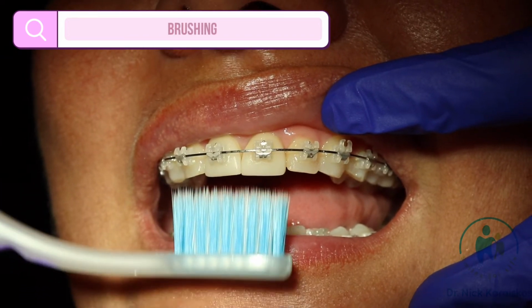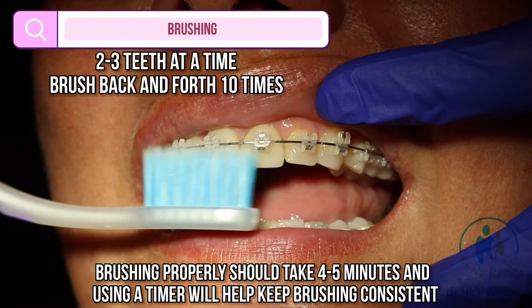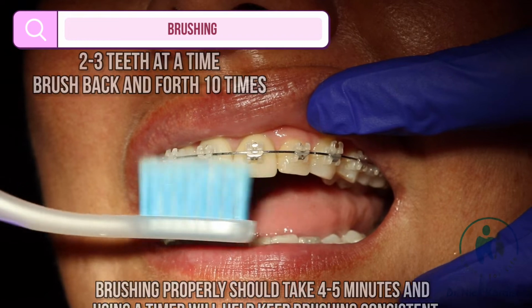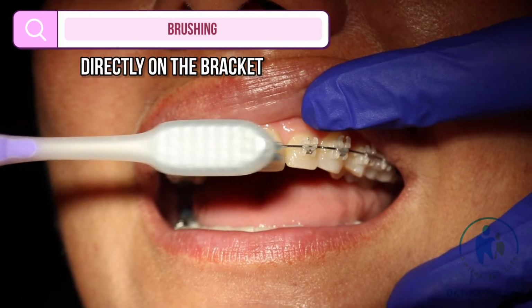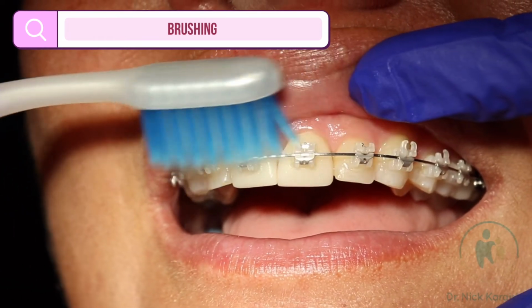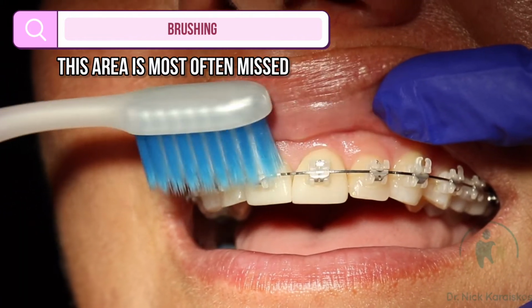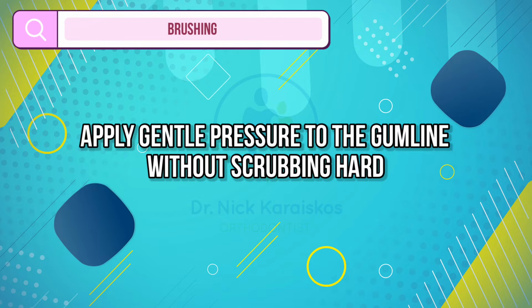We'll brush the teeth on the 3 different surfaces of the brackets. Covering 2 to 3 teeth at a time, we brush back and forth 10 times on each surface. We brush beneath the bracket, directly on the bracket, and at a 45-degree angle above the brackets along the gum line. This area along the gum line is where most patients miss, and yet it is the most important. We apply gentle pressure to the gum line without scrubbing hard.